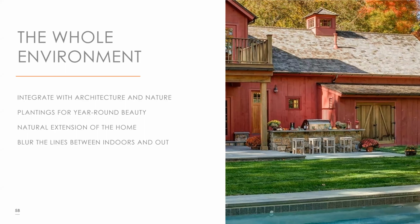From a design standpoint, we always want to think about the whole environment, right? The outdoor kitchen isn't as much a room as it is a part of the whole outdoor living space. We want to make sure we integrate it with the architecture and nature. We want to work with a landscape professional to ensure that we've got plantings that are attractive year round. They might not be blooming and flowering year round, but some things have better branch structures than others. We can go with evergreens, et cetera, and mixing those together in a cohesive plan that covers all the seasons is a very important benefit for outdoor living.